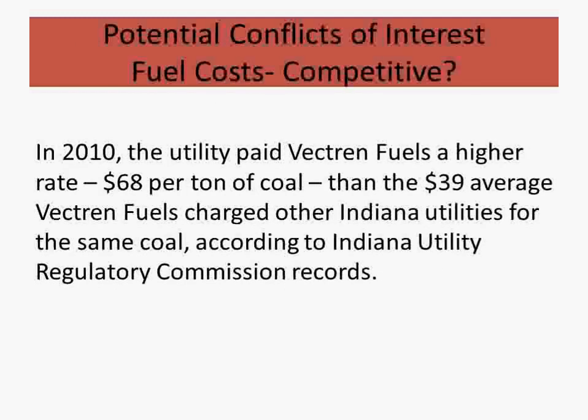We're not just being paranoid when asking you to question these issues. There are potential conflicts of interest, and in 2010, the utility paid Vectren Fuels, one of their sibling companies, a higher rate for the coal than what they were charging for that same coal to other utilities. That's according to the Indiana Utility Regulatory Commission records.